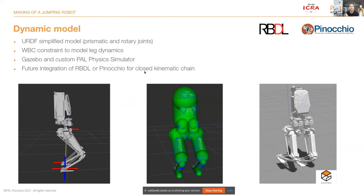Another complex task that we had to solve was the URDF, the model of the robot, because it's not easy to model such a robot with the tools that we have at the moment. So in the URDF, we had to simplify the model considering only prismatic and rotary joints, but then we model the leg dynamics and the full model for the inertia and masses as a constraint of the whole body control. Then we managed to have simulation running in Gazebo and also in a custom simulator we have in PAL. One of the possible future extensions that we would like to do is to consider the modeling of closed kinematic chains. This is something that may be possible thanks to Pinocchio, or even by extending RBDL, which is the solution that we are using at the moment.